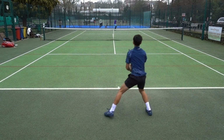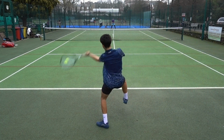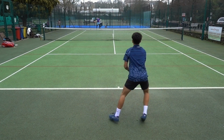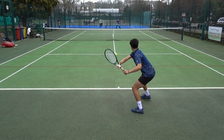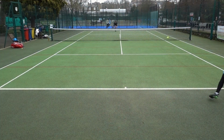Felix going high to his backhand. Mark, very, very quick boy. Also hits his shots with a lot of spin and depth. Felix trying to get on the front foot, but Mark's hitting everything really deep. So Felix is struggling to play on the front foot, but Mark made that error.